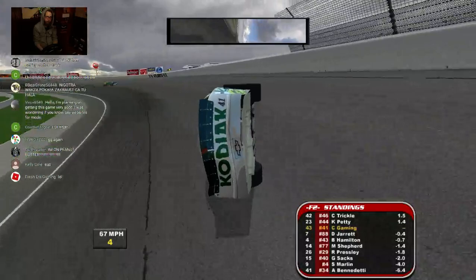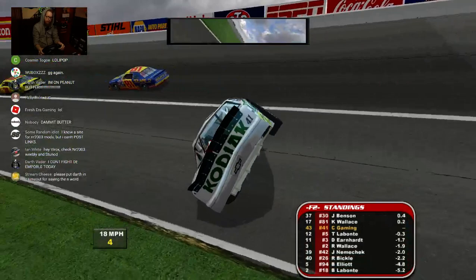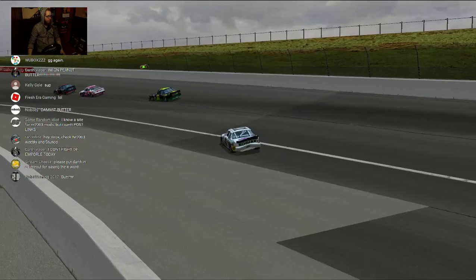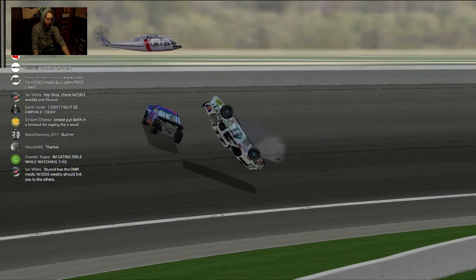Technically flipped. You all right? It probably was before that. Looks like we lost that motor. And my life. Wait for it. Boom. Confetti.